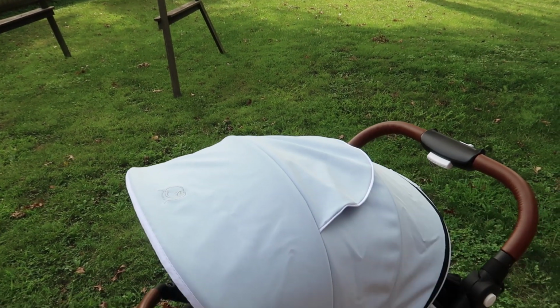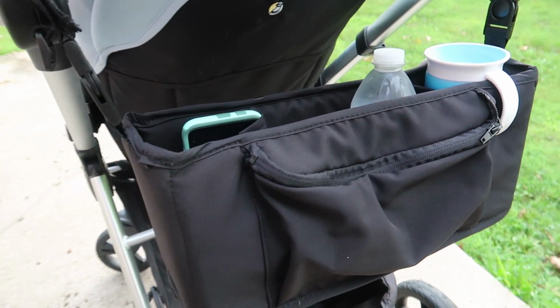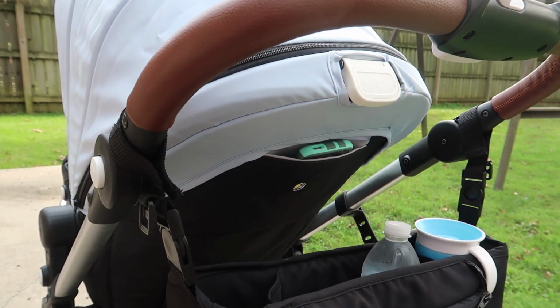it's not flapping in the wind. It's so awesome. I did purchase the storage caddy, and that was $20 shipped, because I can't go without having a water bottle or my phone or some puffs right up there. Easy access for myself. It's a good add-on if that's something that's important to you.